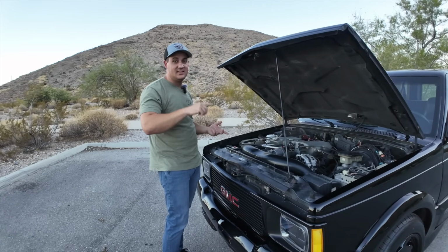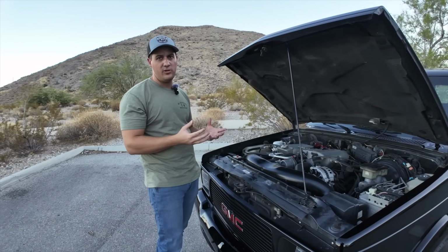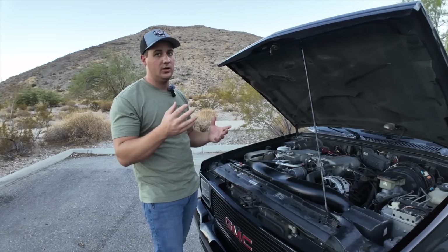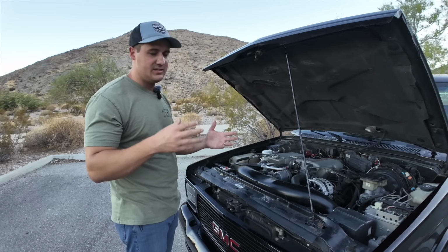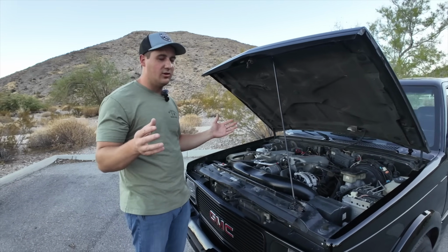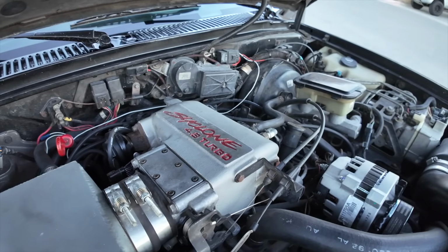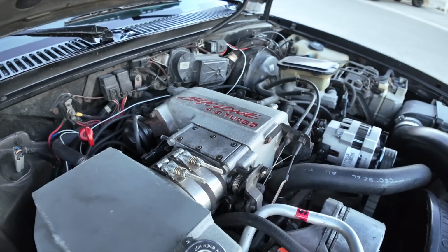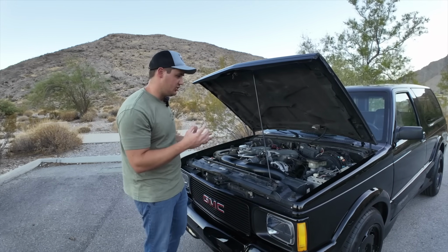Then they took the 4.3 and they did custom pistons, custom pushrods, custom rings, and so the internals on the 4.3 are not the same as your regular GMC S15 or GMC Jimmy. Now you'll hear me reference both of those. The Cyclones and the Typhoons are so interchangeable. All the parts are interchangeable, so much so that they just kept the same intake manifold that says Cyclone. They have their own intake manifold, their own exhaust manifolds, all that kind of stuff that are special to this.